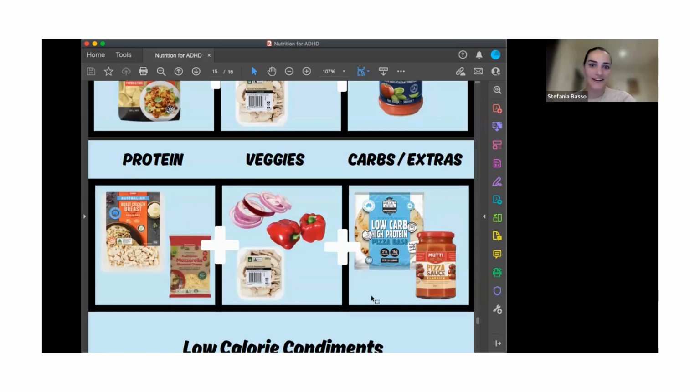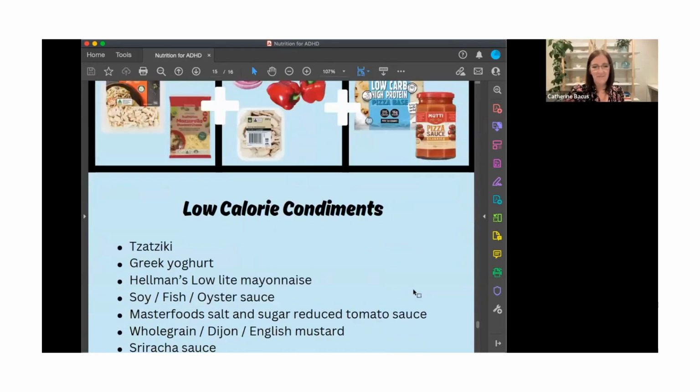So like I said, this is not exhaustive, but it's just to sort of get the ideas flowing. Awesome, that's great, Stefania.